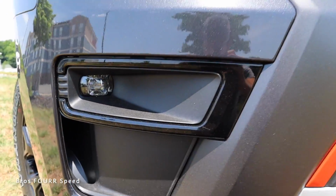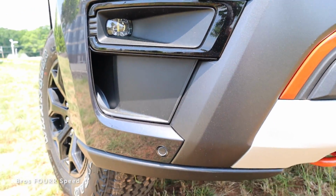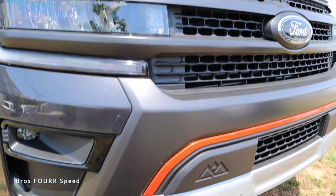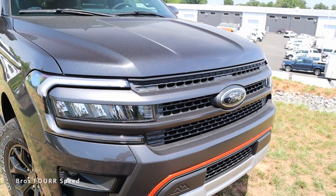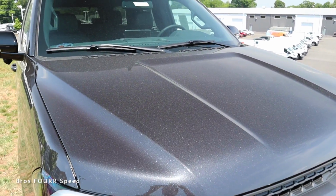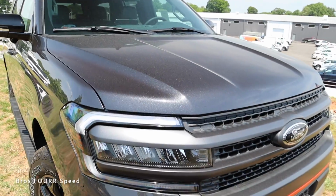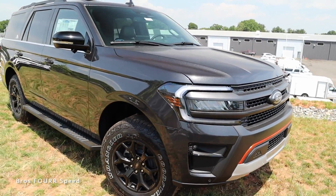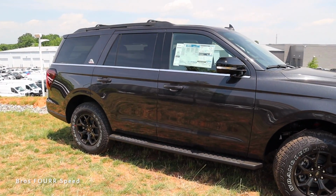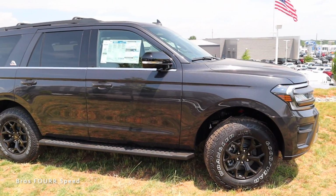You get gloss black trim and LED fog lights, and then a functional opening in the far side to allow air to enter and pass through the front bumper. And then moving to the hood, it kind of folds over the top of the grille. There's really sharp lines all in it that fade their way towards the windshield. Kind of has some F150 vibe in it, and it really does come together. The Timberline option is only available for the smaller Expedition. The Expedition Max is not going to have this.